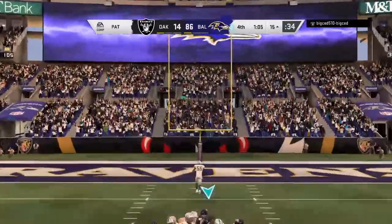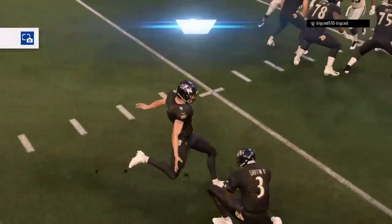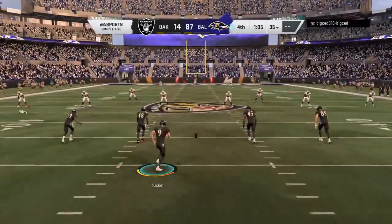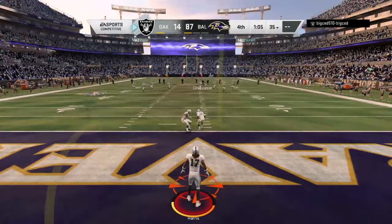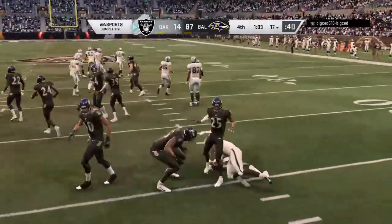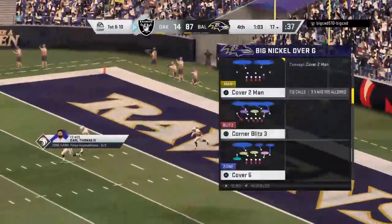When I play for real, you can't fuck with me, bro. This one was over a while ago as they just add on to their big lead. Tucker to kick it away following the touchdown. I'll do it to you again. This is taken about 7 yards deep. And he will be brought down here at about the 17-yard line. That's why you can't score on me.